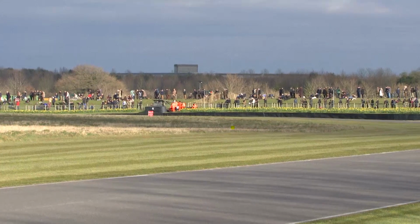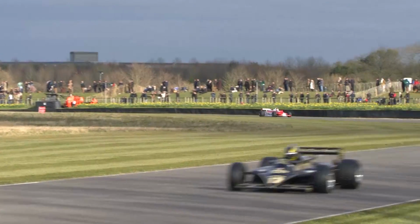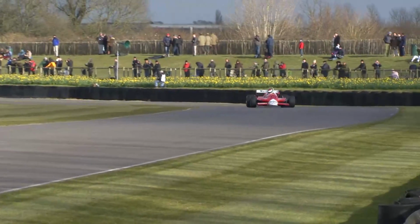Is that Clive Chapman driving the 88? Well, he's listed as being the driver, but I'm afraid I can't tell you.